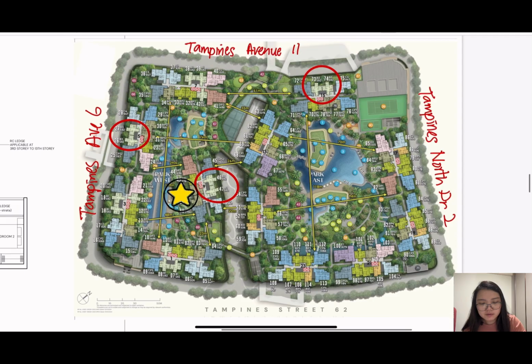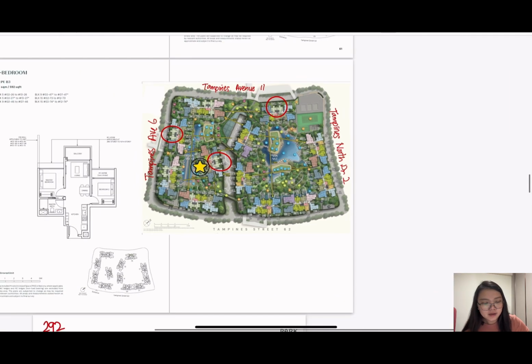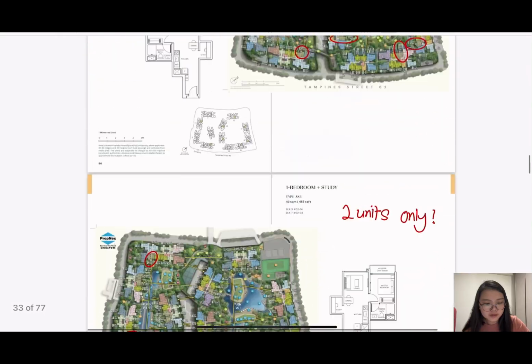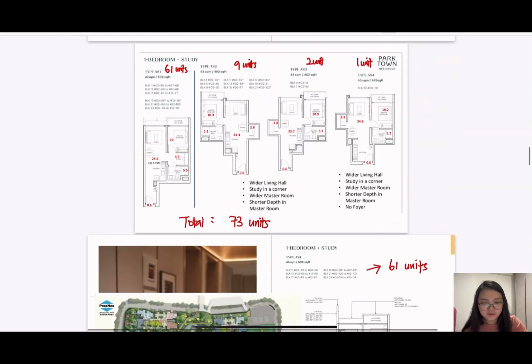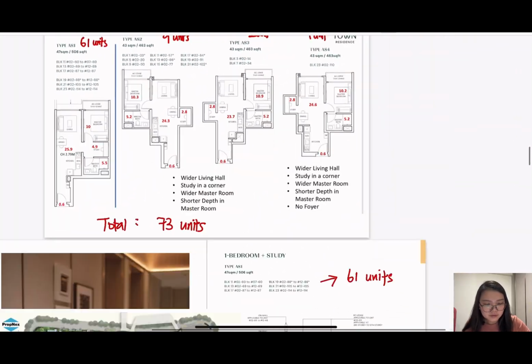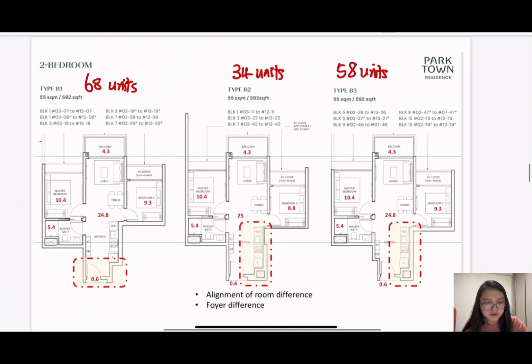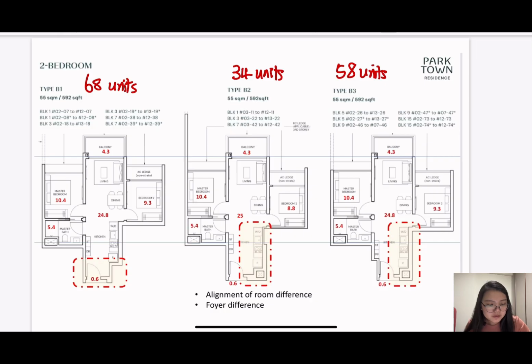And 73, 74. Personally, I would not choose these two stacks, but really it depends on the number of balance units you can choose, the available units that you can choose. So right now if we go back to review this 2-bedroom layout, we are talking about the 2-bed 1-bath.